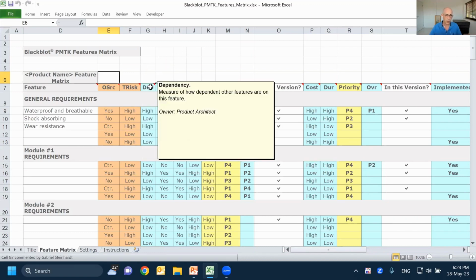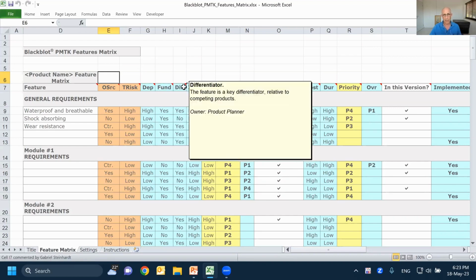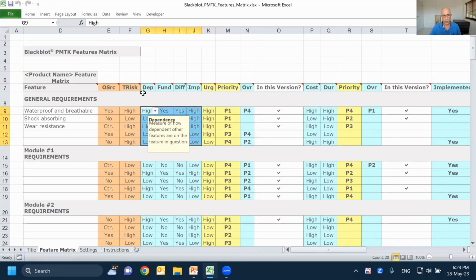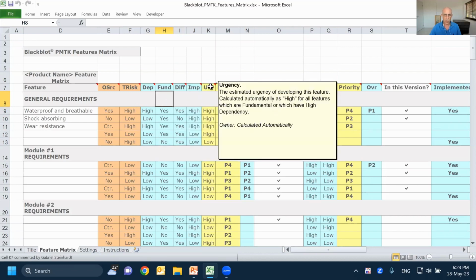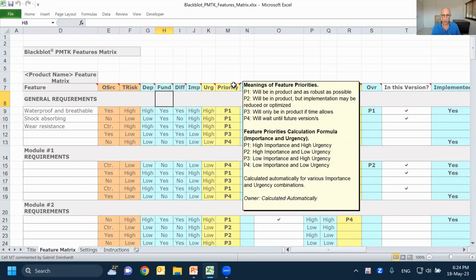Now, here are the 4 core parameters: dependency, how dependent are the features on this feature; fundamental, the product will not work properly without this feature from a technical perspective; differentiator, and importance is our subjective measure of importance of this feature. Once we complete all of these blue 4 core parameters, urgency is calculated automatically as high for all features which are fundamental or have a high dependency. And the prioritization is also calculated automatically. So that was rather quick.